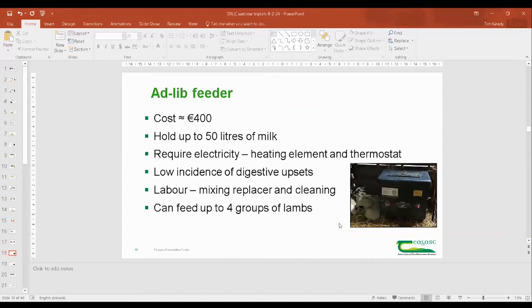Ad lib feeders have been developed, such as the one in the photograph here. They cost approximately €400. They'll hold up to about 50 litres of milk. They require electricity because of a heating element and thermostat. The milk is available 24/7 to the lambs. There's a low incidence of digestive upsets. You can get higher levels of lamb performance from feeding through an ad lib feeder. There's a small bit of labour required for mixing the replacer and cleaning it occasionally. And you can feed up to 4 different groups. As you can see, there are 4 teats, and you can group them off whatever way you wish.